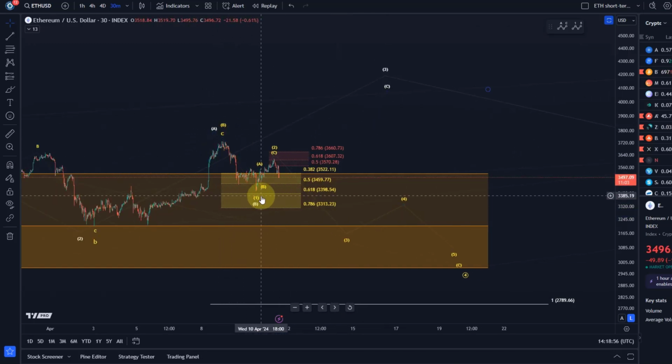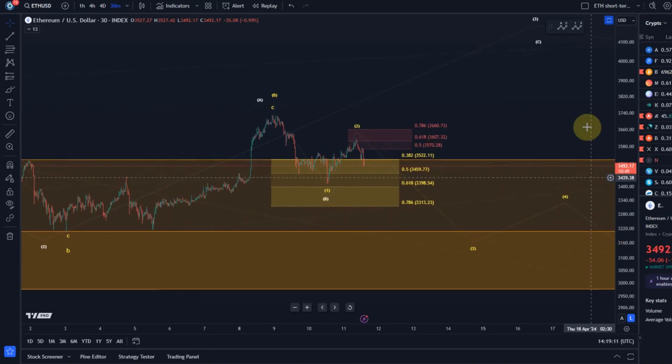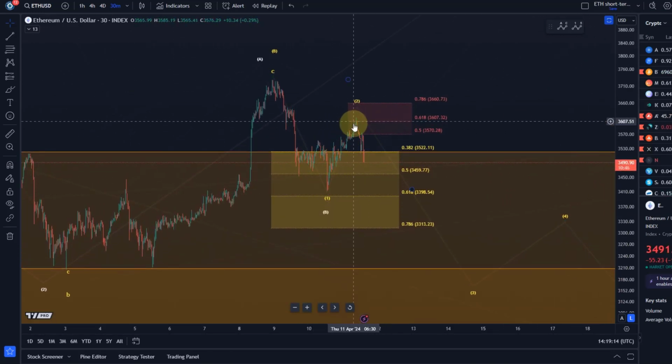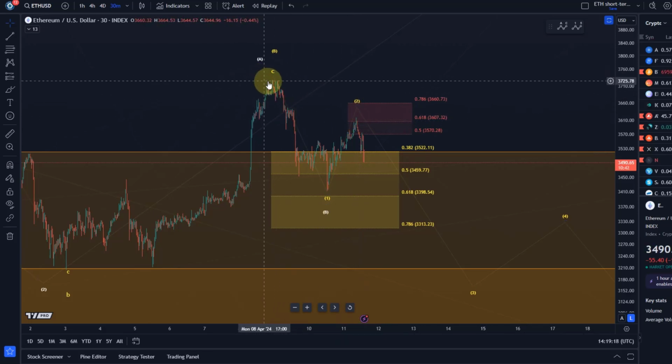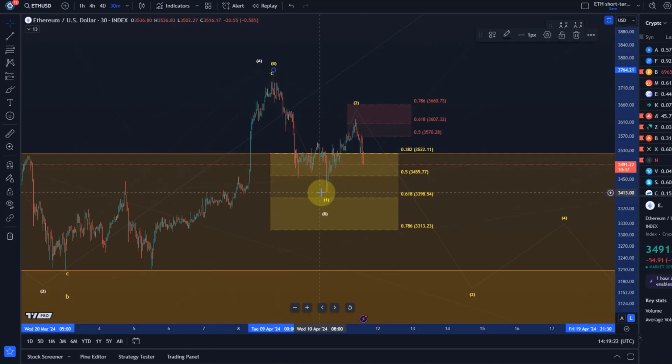So obviously this support area did send the price higher into the resistance zone. I mentioned yesterday that after 5 waves down, we should see a 3-wave move into resistance. We've seen that, and the price actually reacted to the golden ratio level. I think already in the last video, we've seen a first initial reaction. And that's sort of how I count this primarily, right? B-wave top already in, and then the wave 1 to the downside.